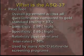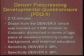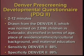In comparison to the Denver pre-screening developmental questionnaire, the reason I wanted to include this is that the Denver is still widely used with health departments and even in some pediatric practices, but just to compare the improvement of the ASQ over the Denver. For instance, the Denver takes 2 to 12 minutes to administer. It was drawn from the Denver 2, which was normed on only 2,096 children in Colorado. And the sensitivity is rather low, it's 68, and the specificity is 88.